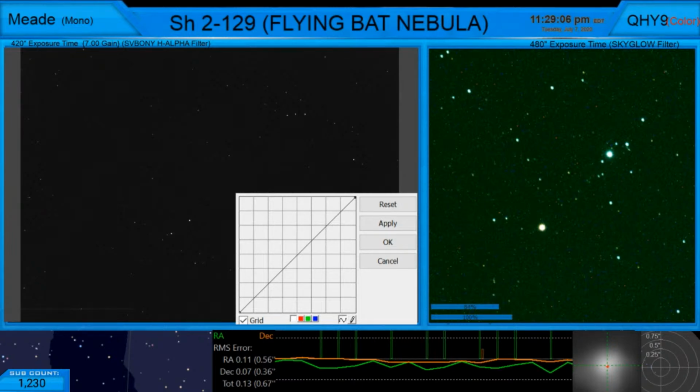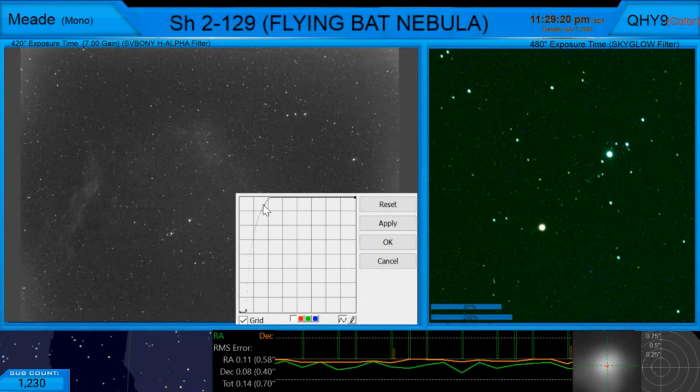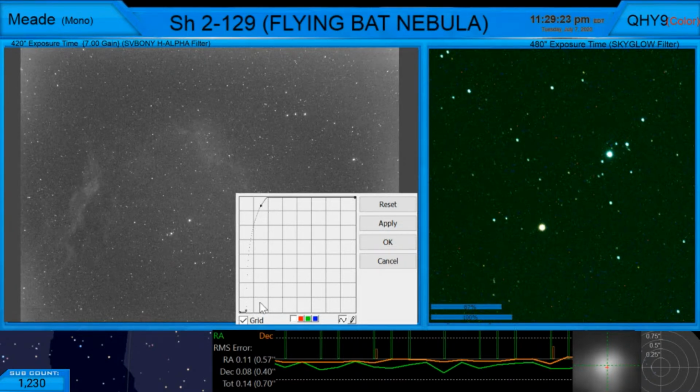Now, I can use the histogram. What you want to do is take this one down and bring it as close to the left side as possible. Then you take this one, and this is your detail. You bring this all the way out, and you can see the detail as it goes along. Now, of course, when we take this 10-minute image that's coming up soon, you'll get even more detail.